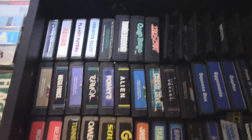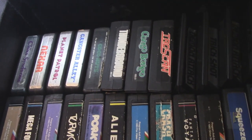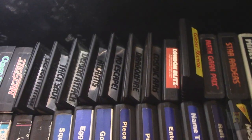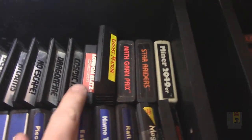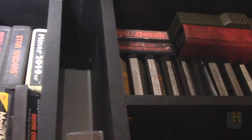All right, so we got some of these four games on the left there. Those are, what company makes these? Spectravision, yeah. And those ones right there with these guys here, those are iMagic. All their cartridges look like that. This London Blitz, that's actually done by Avalon Hill. Ghost Manor, Miner 2049er.